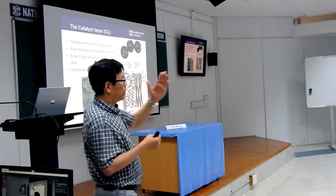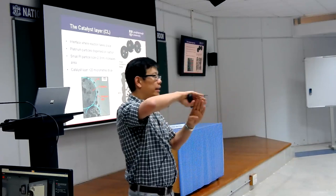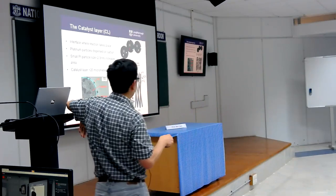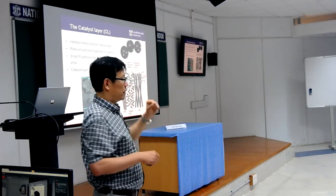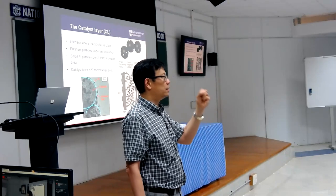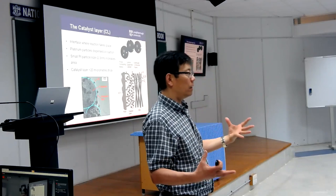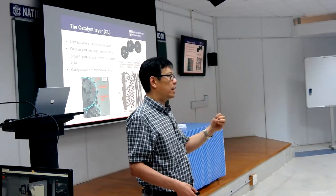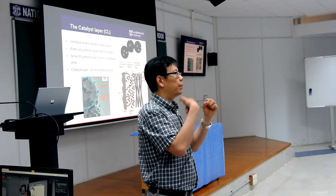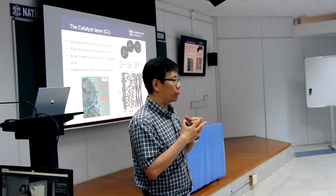The next requirement is the catalyst. In the middle of the membrane, we have two layers of catalyst: one layer for hydrogen, one layer for oxygen. As a catalyst, the important thing is the quantity, you need a large quantity of catalyst. But in reality the large quantity is reflected in the surface area. The larger the surface area is, the better the chance of the gas meeting the catalyst surface and providing the reaction there.